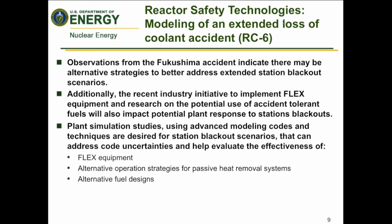Observations from the Fukushima accident indicated that there may be alternative strategies to better address extended station blackout scenarios. Additionally, the recent industry initiative to implement FLEX equipment and research on the potential use of accident-tolerant fuels will also impact potential plant response to station blackouts. Plant simulation studies using advanced modeling codes and techniques are desired for station blackout scenarios.